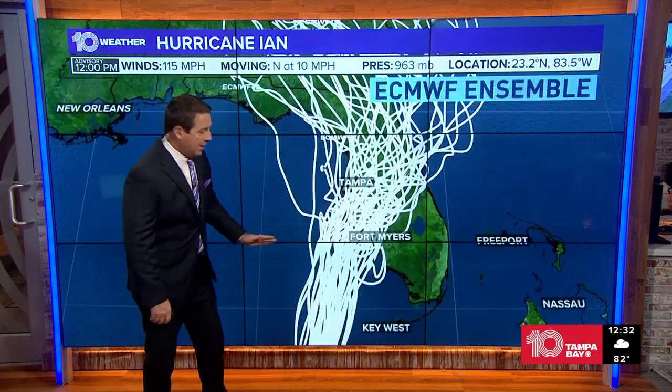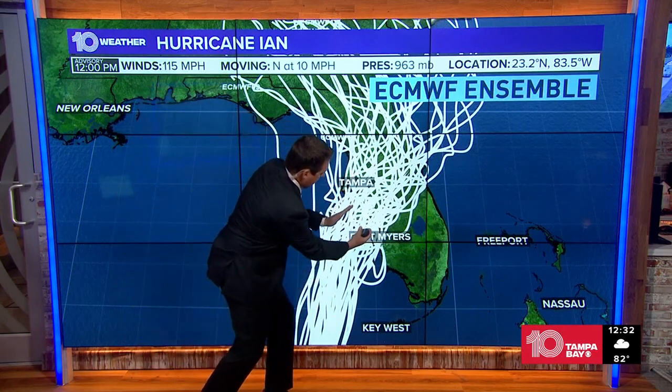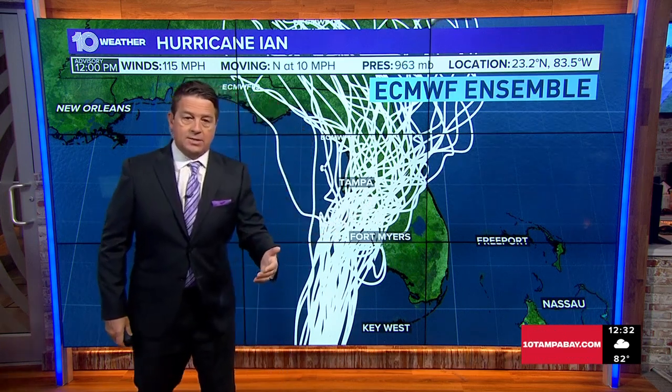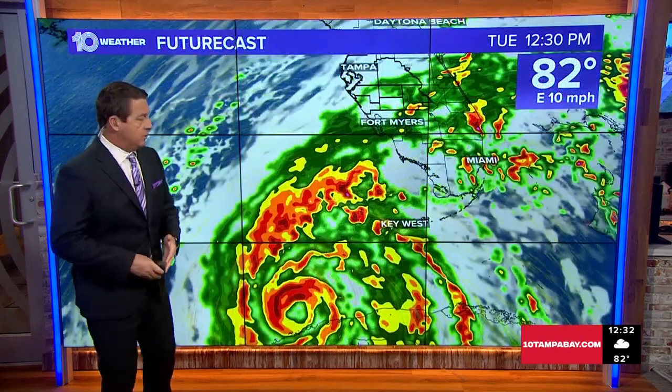Let's look at the European model. I know this really looks like spaghetti, right? But there's Tampa. There's the majority of it right there south of Tampa. So the trend certainly is to shift this thing south of Tampa for a landfall. I'm thinking, again, down towards Sanibel.